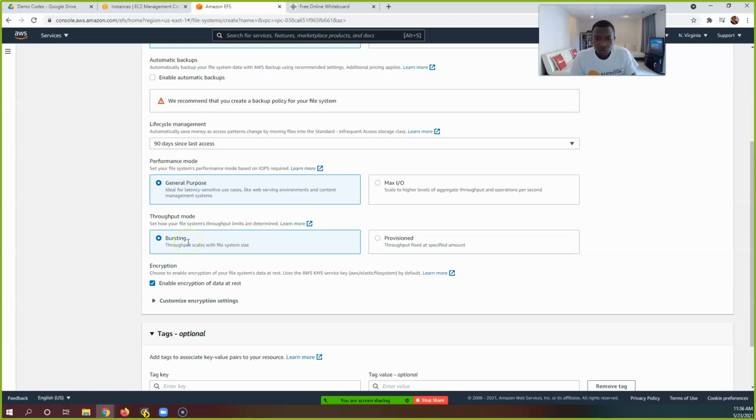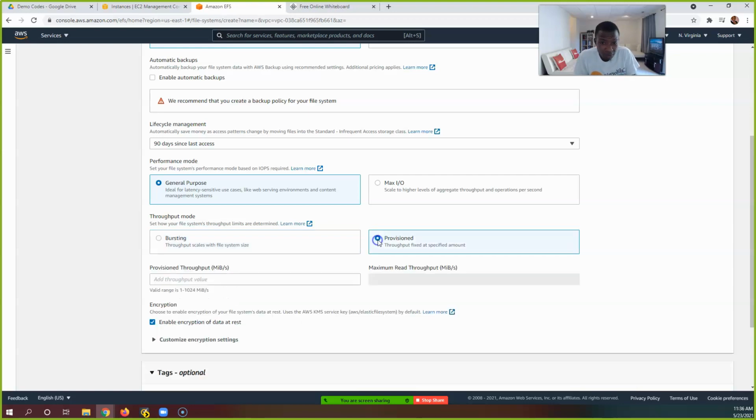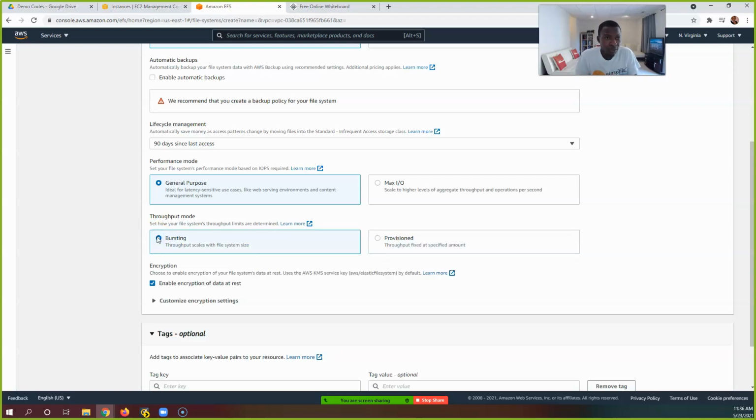Throughput mode is bursting, or you can provision as well. Again, for those specific use cases that require high throughput, if your engineers know what they're doing, they can set a number for the throughput they want here. So let's just use bursting: general purpose and bursting.